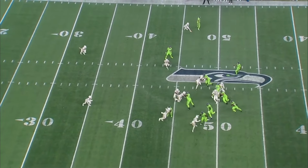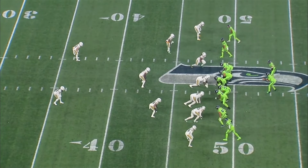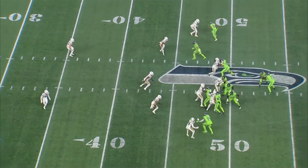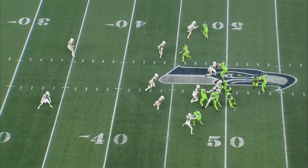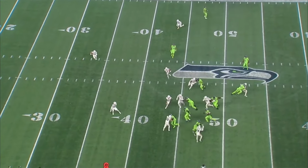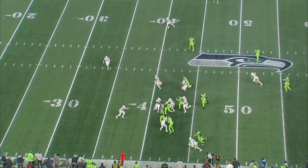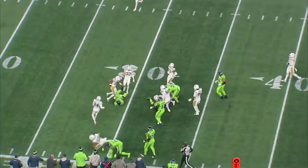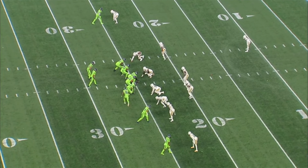The play design here worked out well. You've got Van Ness getting beat. You've got two pullers. You've got Metcalf getting his block, and you've got an offensive lineman on a corner. So Valentine is not able to make a play. You've got another puller that's able to make contact with Walker. So good execution by the Seahawks. All right, next play.